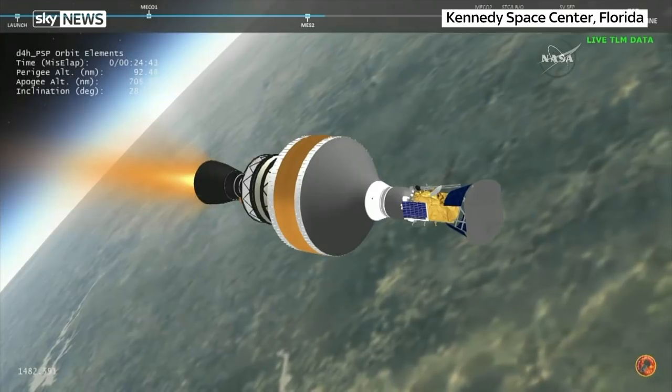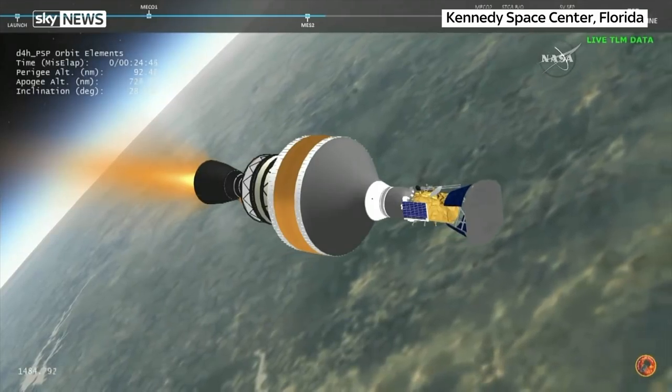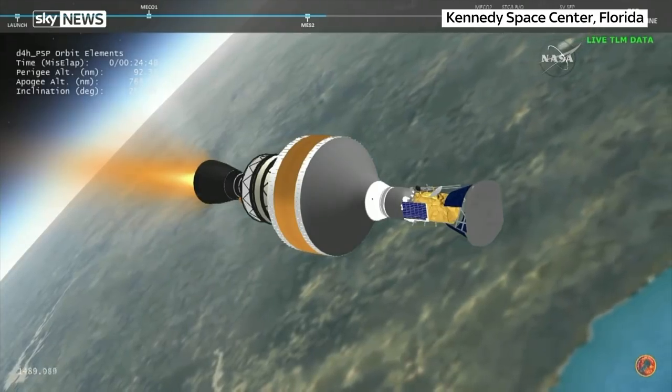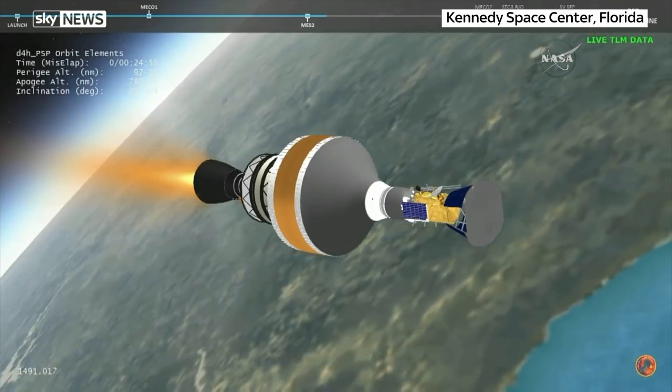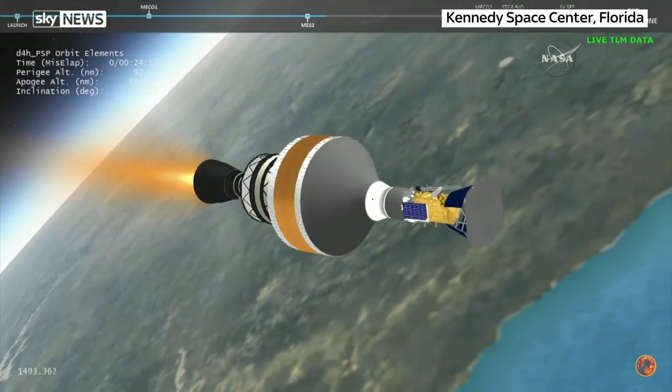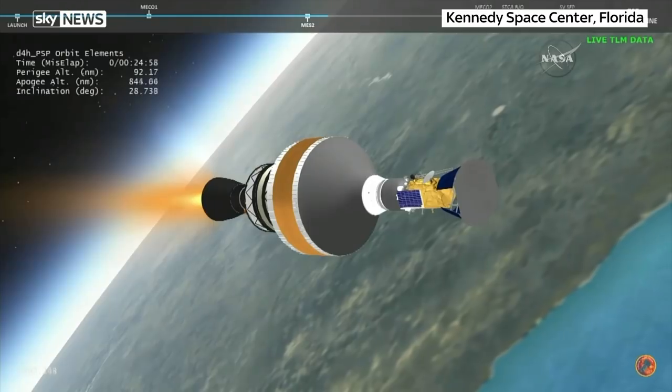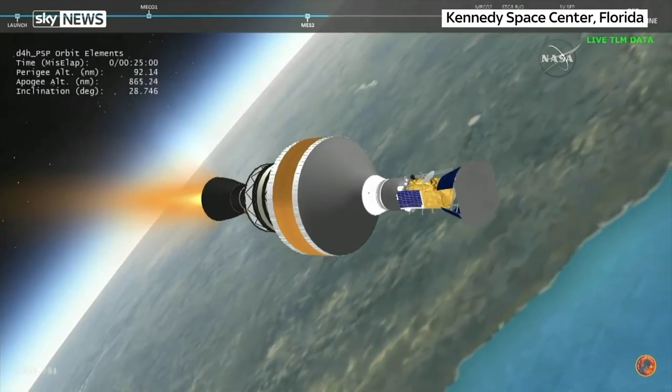We are at a mission elapsed time of 24 minutes, 50 seconds into launch. The second burn of the RL-10 engine you see on your screen from the telemetry feed that is updated in real time. We'll continue to monitor things as we move towards spacecraft separation, where Parker Solar Probe will then begin to unfurl its solar wings. But for now, we'll go back to Marie Lewis in the studio.